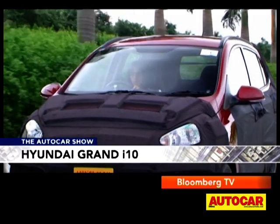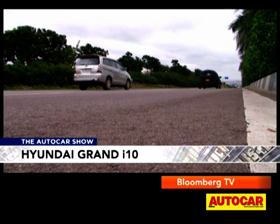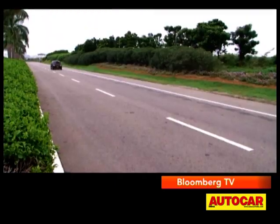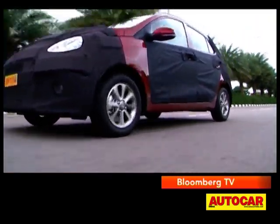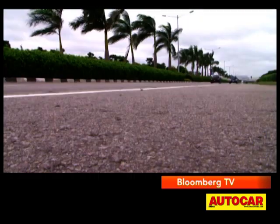The variant we had was equipped with the all-new 1.1-litre CRDI, which will make its debut in this car. It's essentially the i20 engine with a cylinder less. The power figures haven't been disclosed to us, but we expect it to be in the region of 70 PS. The engine starts off with a slight clatter and the normal 3-cylinder vibration. But as you make a move, it smoothens out.